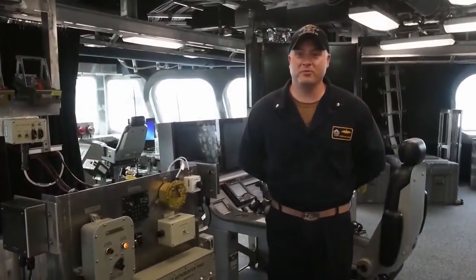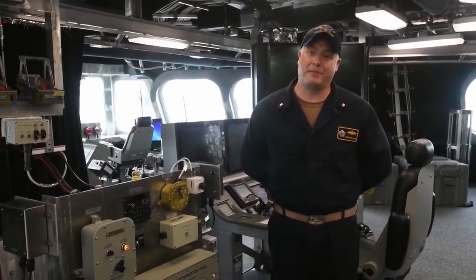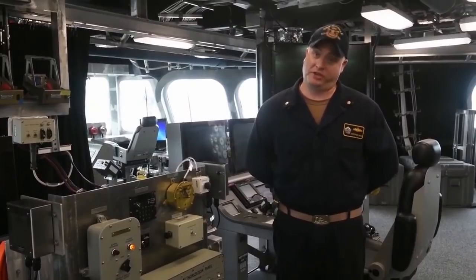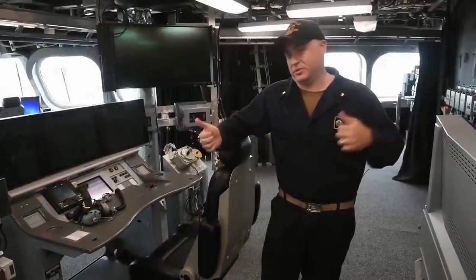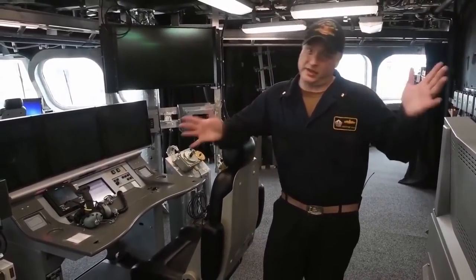Good morning, ladies and gentlemen. My name is Lieutenant Commander Chris Ewens. I'm the operations officer on board. Welcome to the Integrated Combat Center, or ICC-1. This is basically the brain of the ship, where we take in all of our information and sensor data, and then we employ that tactically to fight the ship with the ship's guns, missile systems, and also communicate internally and externally from the ship.